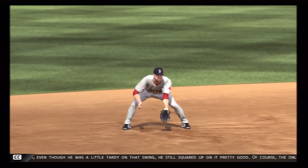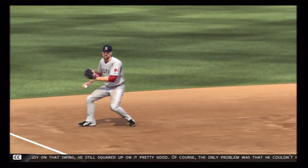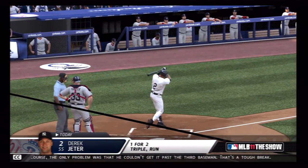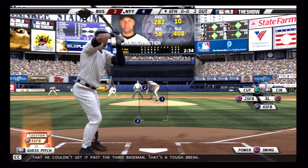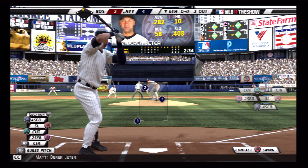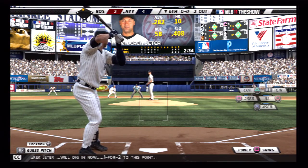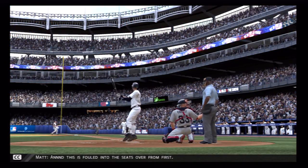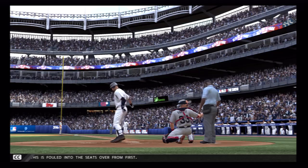Yeah, even though he was a little tardy on that swing, he still squared up on it pretty good. Of course, the only problem was that he couldn't get it past the third baseman. That's a tough break. Derek Jeter will dig in now, 1 for 2 to this point. And this is fouled into the seats over from first.